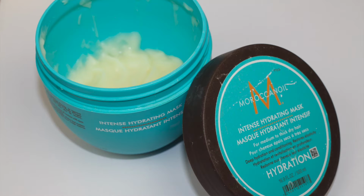For my hair, the mask I use for the winter is the Moroccan Hydrating Mask. I have a big old tub of it, and I do use more of the repair mask during the summer and fall, and then use this guy when it hits winter months, just because it is so hydrating, so fresh and clean, but also doesn't weigh my hair down.